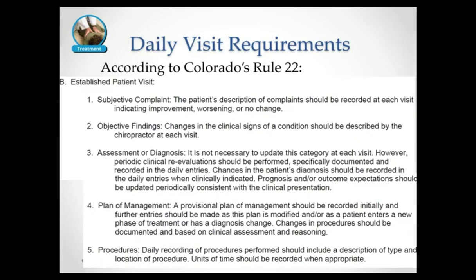Number 1, a subjective complaint, right? We say, the patient's description of complaint should be recorded at each visit, indicating improvement, worsening, or no change. So the patient came in originally with neck pain. You need to say, what does the patient feel like? It's getting better, worse, or no change.